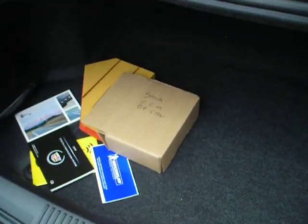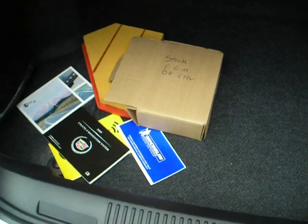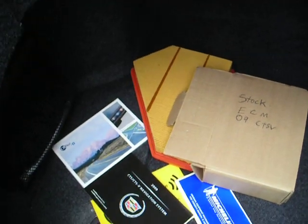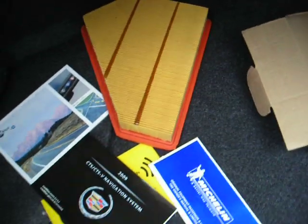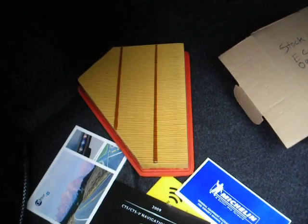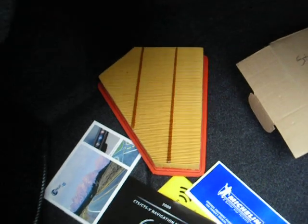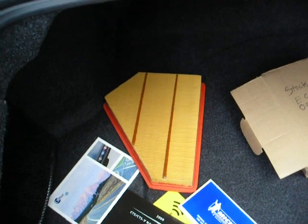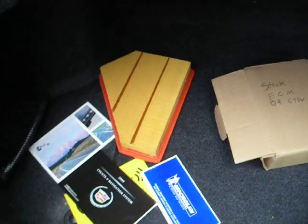Oh yeah, did I show you the trunk? There's a stock ECU in that box. There's the stock air cleaner. Look at that pitiful little air cleaner. No wonder it can't get enough air. You had to cut a hole out of the box, air box, to get enough air in, or put in the cold air induction kit.